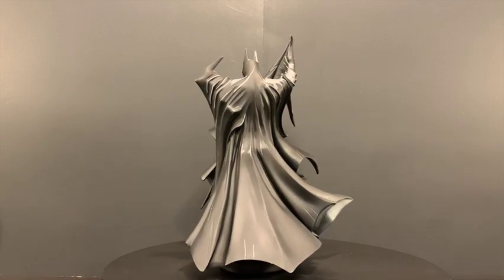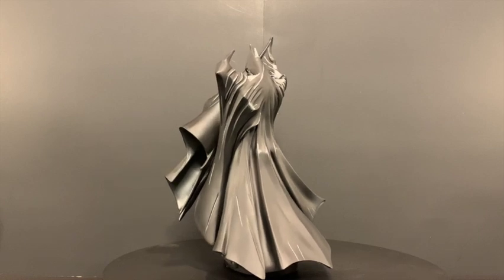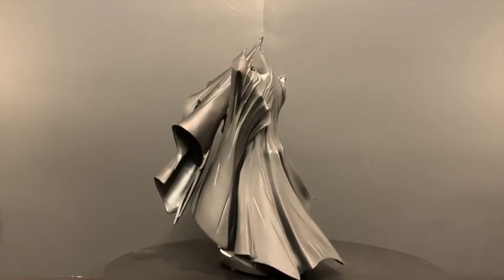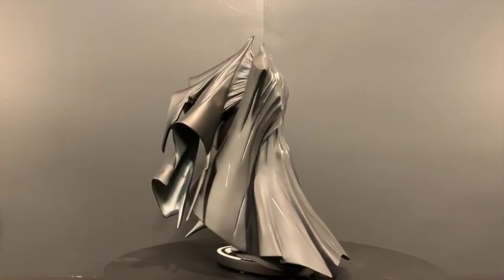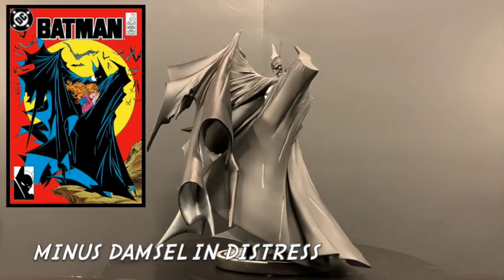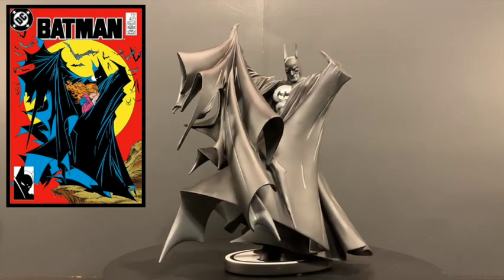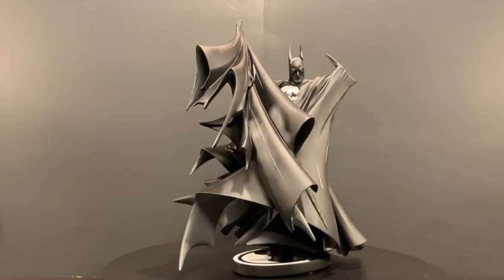Wow, the cape from the back really is cool. The way it has movement, a lot of movement. Even though it's still, it's dead on with the image from the cover of Batman 423. Amazing. I love Todd McFarlane's artwork. I'm going to let it spin again.